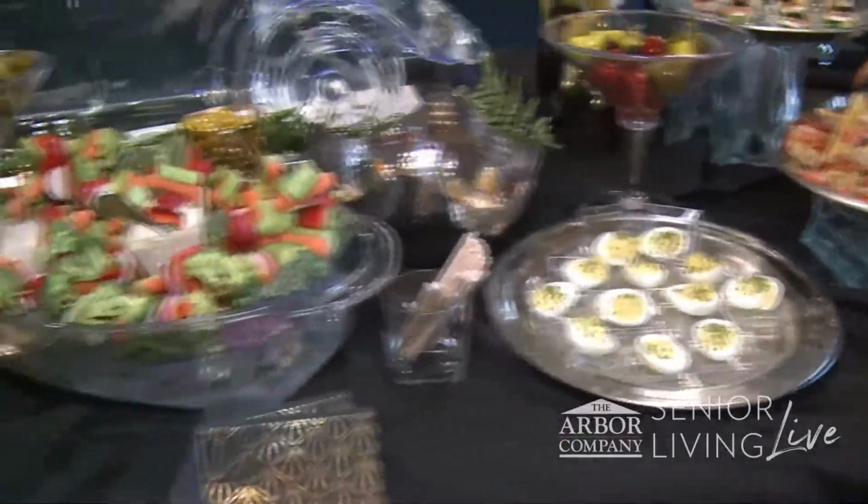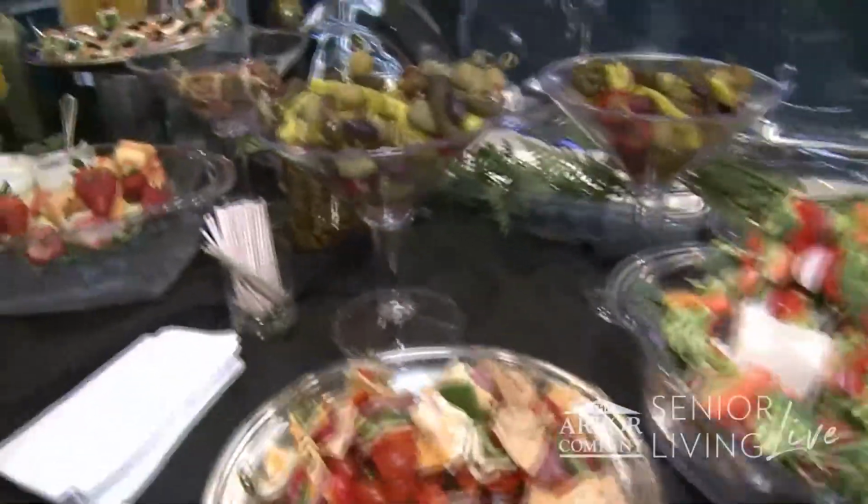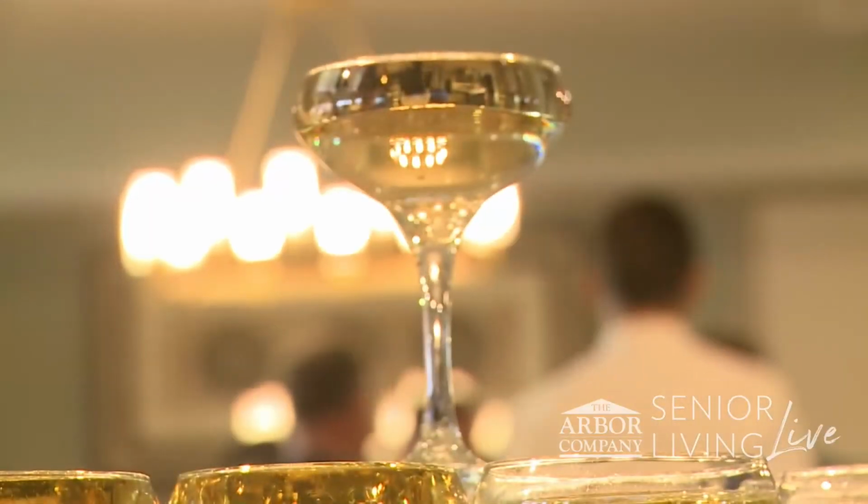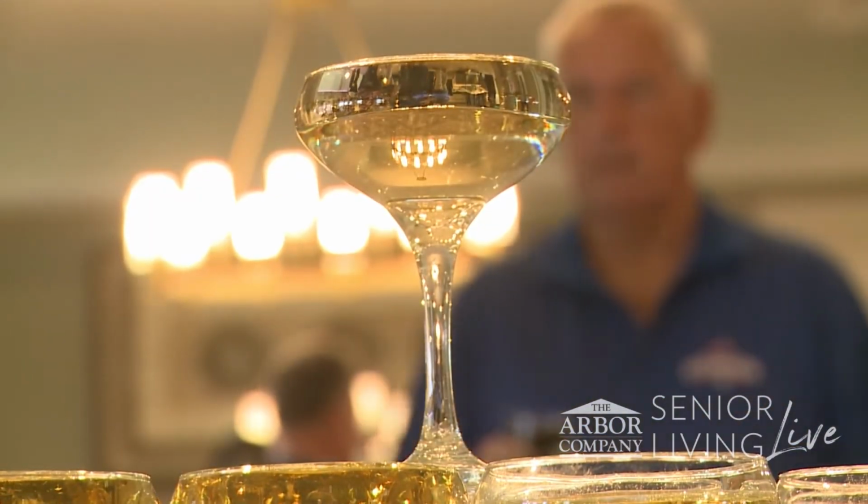Well, we did a stuffed beef tenderloin with herb crusted cream cheese sauce, and also we did stuffed chicken, and we also have a variety of appetizers. We did a lot of olives because that's kind of the era, 1920s era. So we did specialty martinis. We had a specialty arbor martini, a blueberry arbor martini, and then old fashioneds.